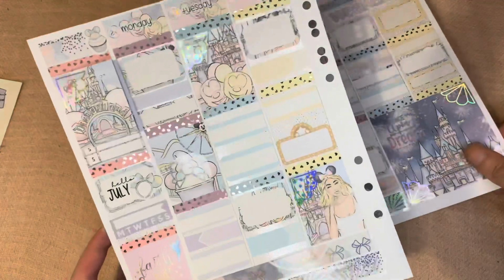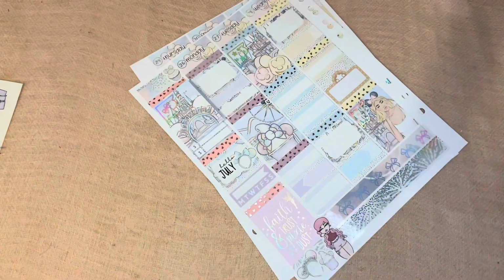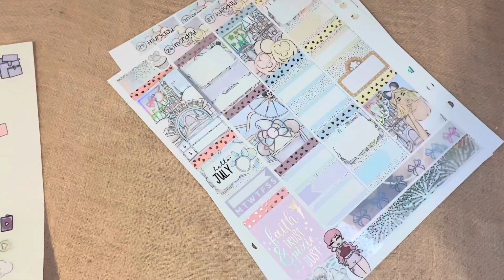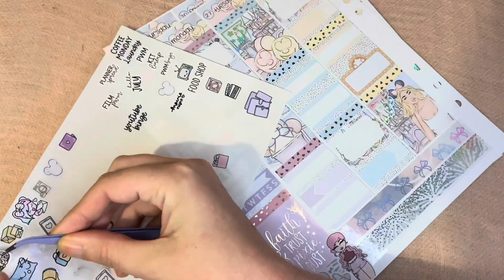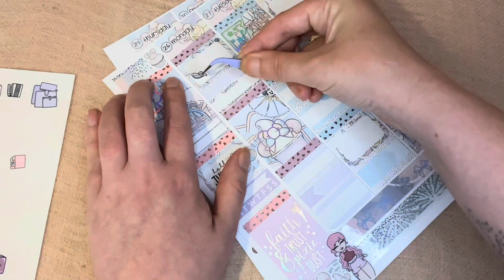So this is all the base laid down. I love how that double box looks there at the bottom. So we are going to start with Monday, and first for Monday, as always, I have to mark Coffee Monday. So I have a cup and saucer sticker and a Coffee Monday script from Planner Face.